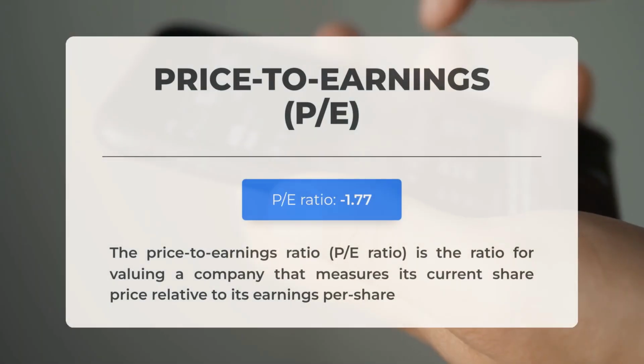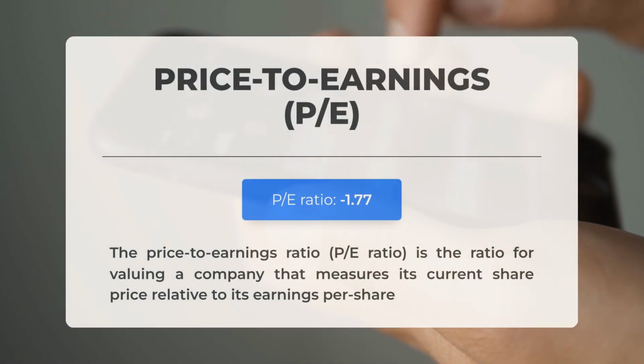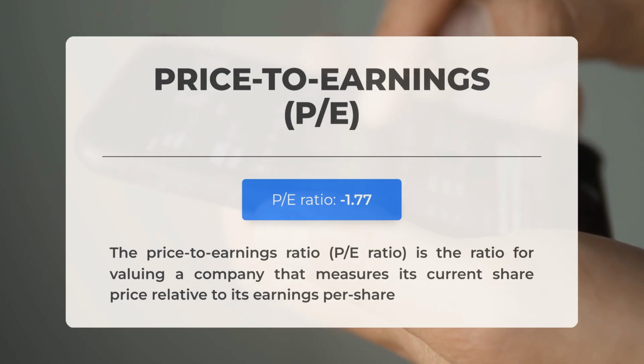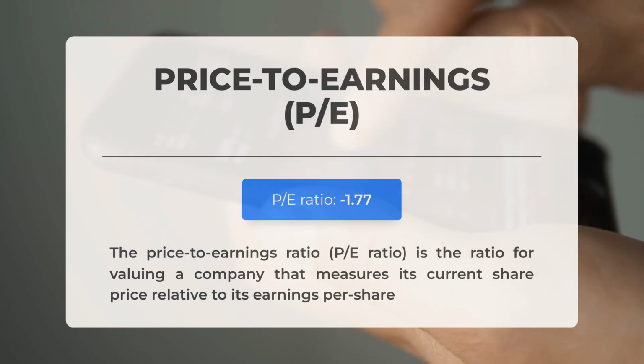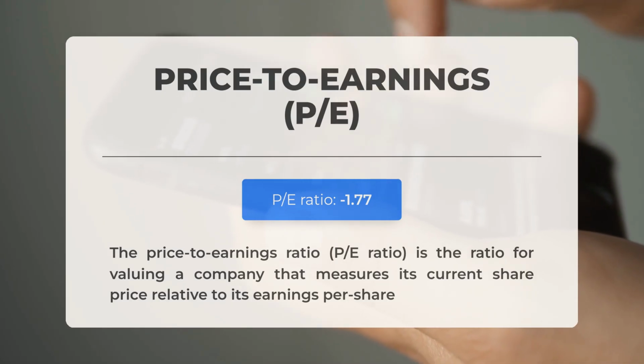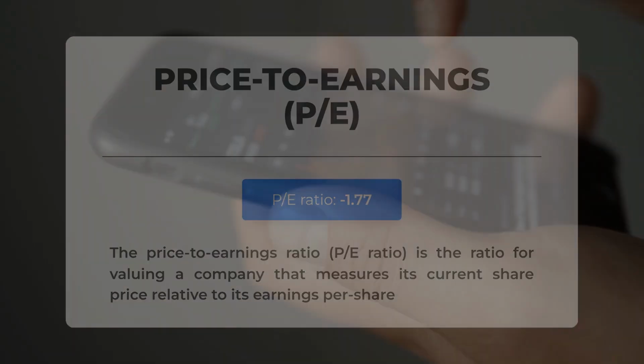Before we explore potential trading levels for Ostin Technology Group Co. Limited, let's first discuss some key fundamental information. First, we have the price-to-earnings ratio, commonly referred to as the PE ratio. This important metric compares a company's current share price to its earnings per share. A negative PE ratio indicates that the company is experiencing negative earnings or is operating at a loss. Even well-established companies can face downturns, often due to circumstances beyond their control. However, a pattern of consistently negative PE ratios may suggest a lack of profitability and potential risks of bankruptcy.